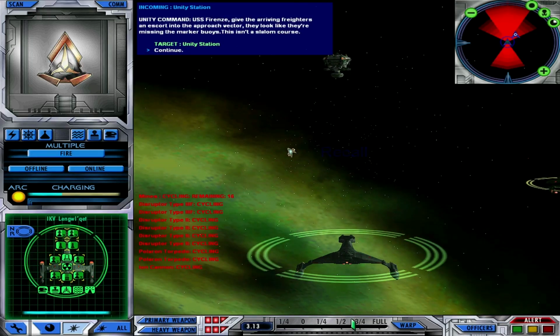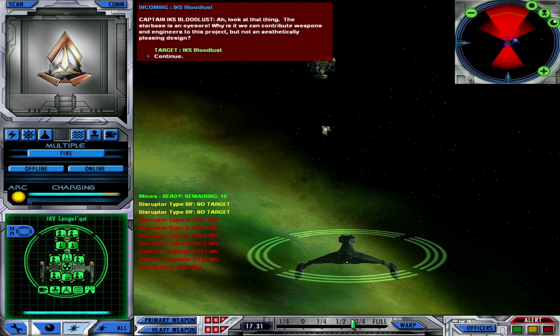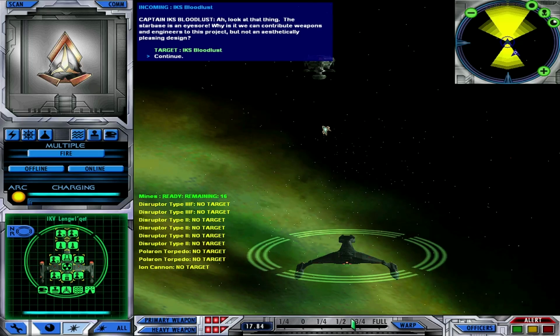USS Forenza, give the arriving freighters an escort into the approach vector. They look like they're missing the marker buoys. This isn't a slalom course. Look at that thing! The starbase is an eyesore! Why is it we can contribute weapons and engineers to this project, but not an aesthetically pleasing design?